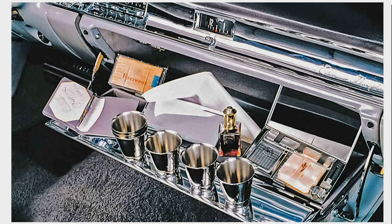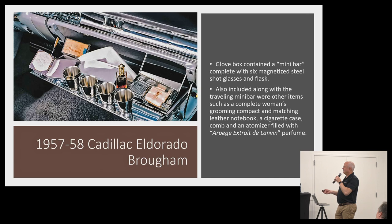And of course, we didn't want to leave anybody out, so for the lady, there's a bottle of Arpège perfume, lipstick, cosmetic kit, mirror, notepad, pen, Kleenexes, comb, all kinds of little trinkets in the glove box of the Cadillac Eldorado Brougham. Pretty popular little feature on this car.